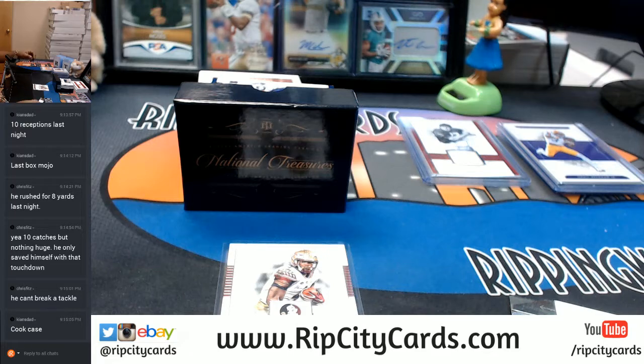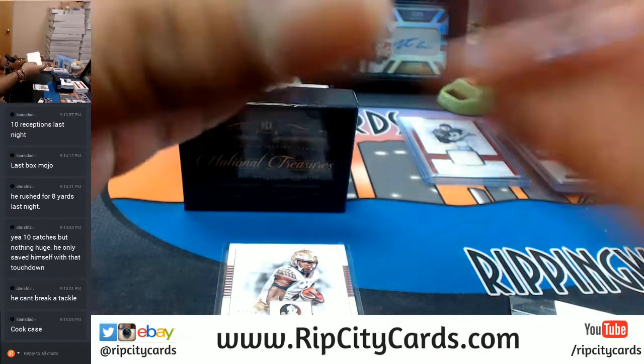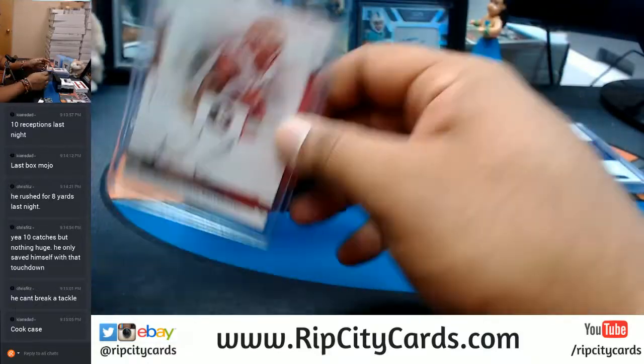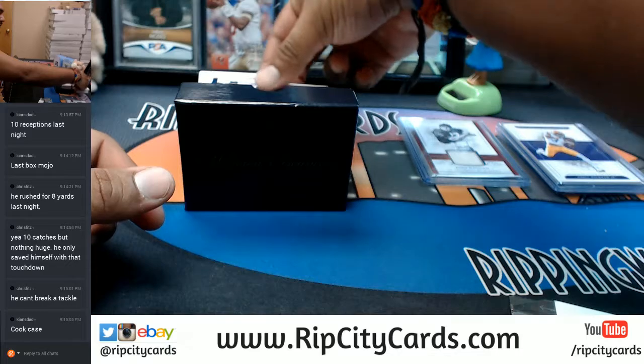It was a pretty good game last night, though. Super competitive. I love watching games like that. I know the score probably doesn't reflect it, but it was a pretty defensive game.